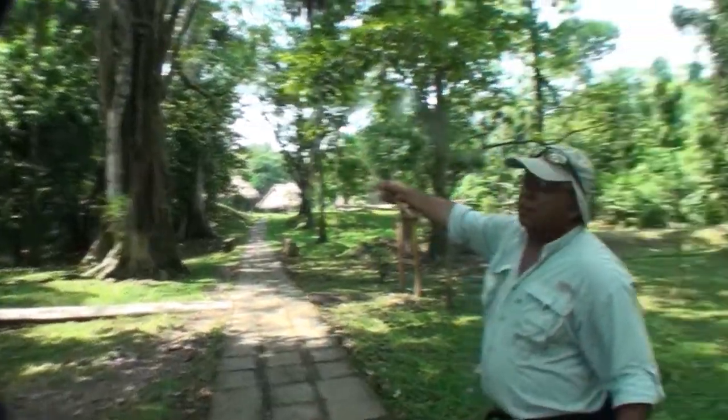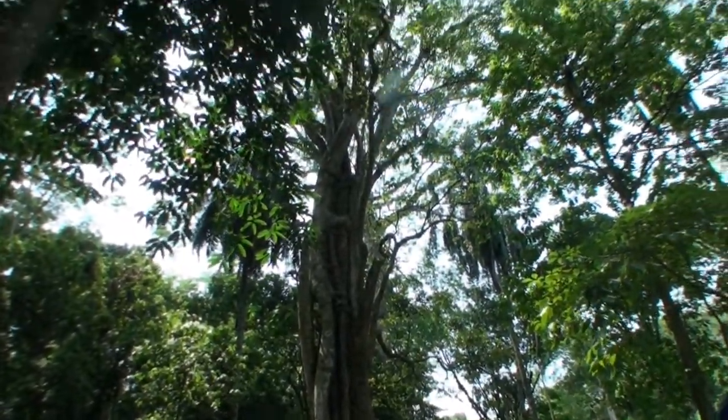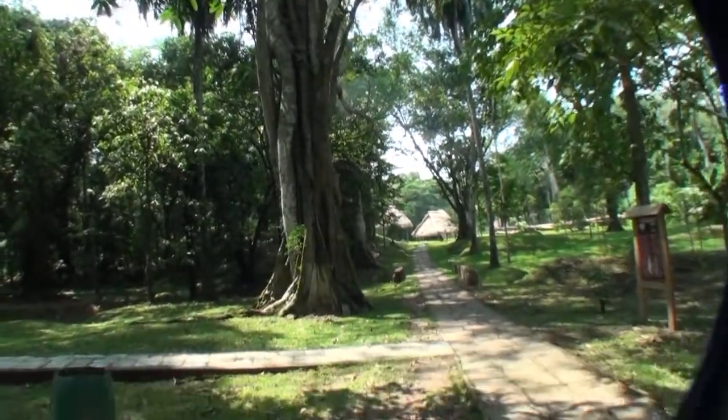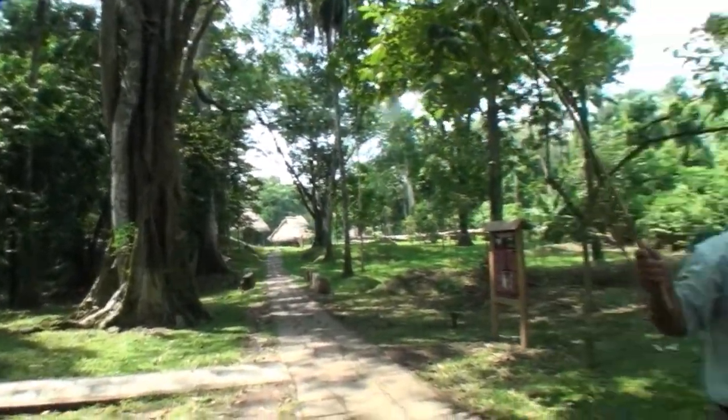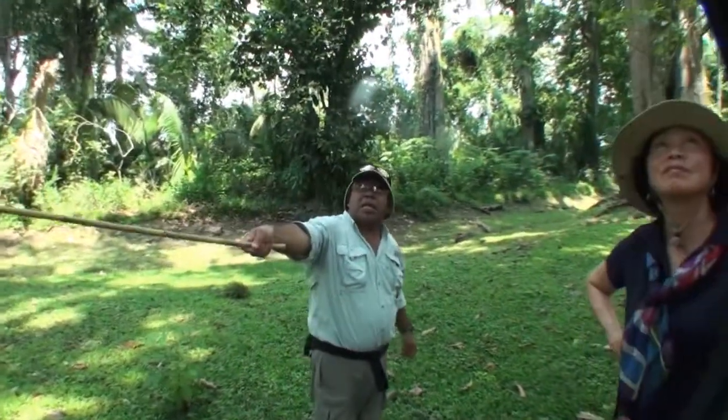Look over. See that? Wow. Look over there. You can see right there exactly what I'm talking about. Wow. There, see? Over there we saw the small plants, small ones, but here is many years later. Look.